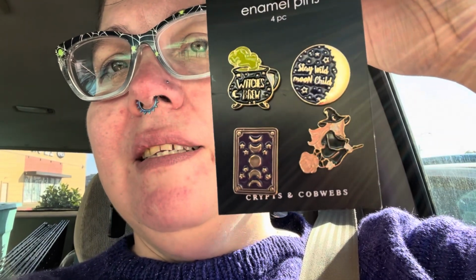So I'm on my way home from the market. This is my van, it's always loaded up like this. And on the way home is Joann Fabrics. So I had to stop and see what they got because Halloween stuff's on sale. And I got these cute little pins.